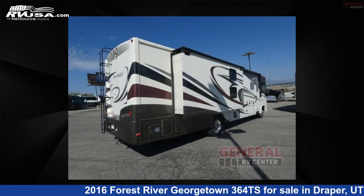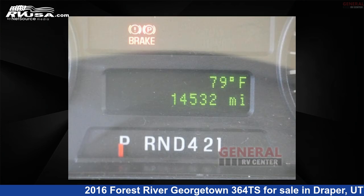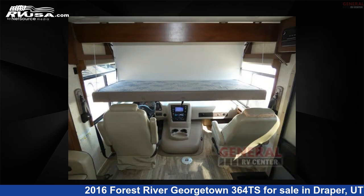This used Forest River is 37 feet 0 inches in length and features sleeps 7, slide-out, and 50 gallons fresh water capacity. The floor plan layout of this Class A features bunk over cab, rear bath. This 2016 Forest River Georgetown 364 TS is built on a Ford chassis.